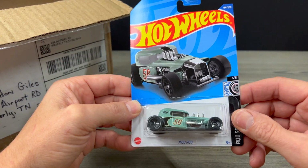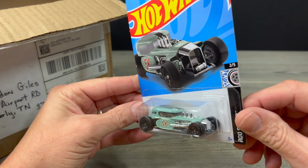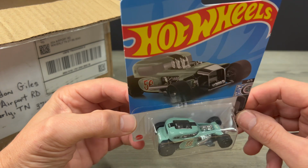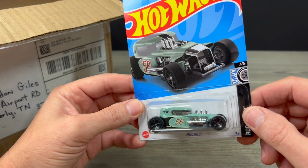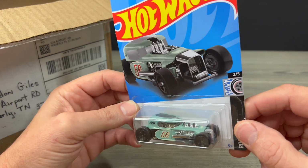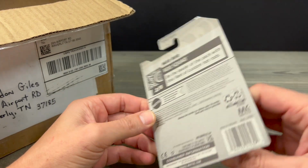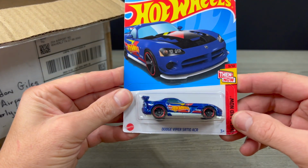What else have we got here? Oh, yeah. Mod Rod. This is a casting I collect. I don't think it's gained as much traction as the Bone Shaker, but I do really like this colorway. The kind of teal mint green look with the black scallop on the side, and the 56 looks like it's in red. Man, that thing looks good. Definitely going to go into the collection. Another P-case car. Again, most of these are probably going to be P-case.